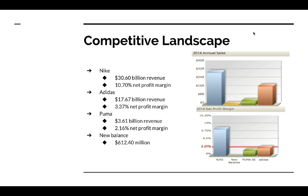The competitive landscape. Some of Nike's top competitors are Adidas, Puma, and New Balance. In 2014, Nike had the largest revenue among its top competitors at $30.6 billion and a net profit margin of 10.7%. Adidas had about half of Nike's revenue, coming in at $17.67 billion and a 3.37% net profit margin.